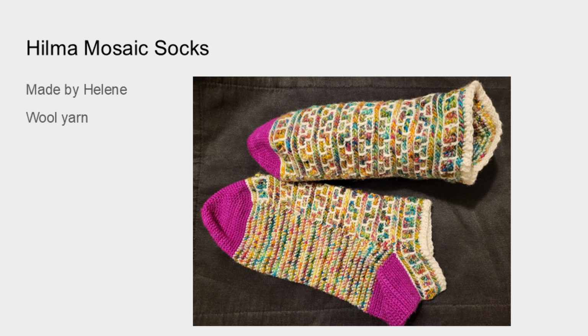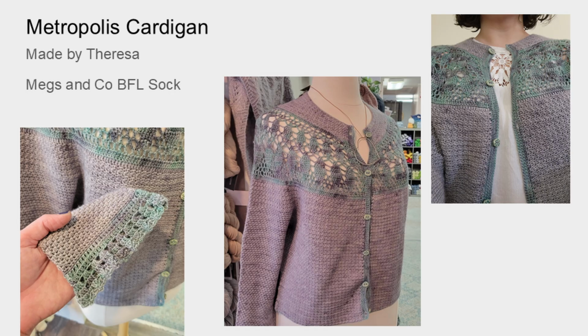Helene made some lovely Hilma mosaic socks from the We Crochet magazine. She used wool yarn and says it's a great way to learn mosaic. Teresa made the Metropolis cardigan by Tatiana out of Megs & Co. BFL sock. I really liked the detail in the bust.